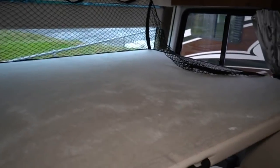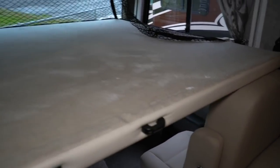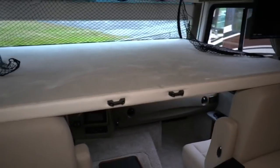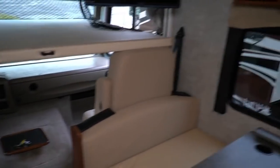You got a queen bed right here, which, like I said, if the air mattress is in here, I'll put it in. If not, I'll put you a new one in it. But you got a queen bed. You've got some overhead lights for lighting. So this right here makes a decent little bed. Obviously, nobody's ever used it, but that's cool in case you got kids or the occasional guest.